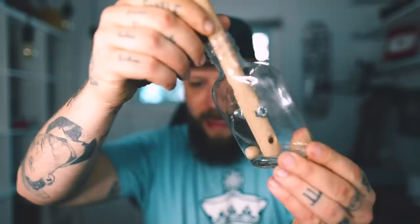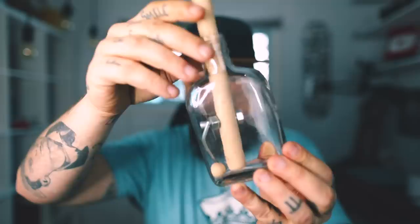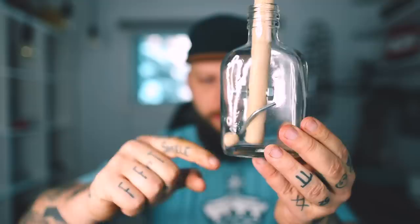Basically what you're given here is a bottle and a wooden rod. On the inside of that wooden rod you have a bolt and a nut holding that bolt there, along with a little spherical sort of wooden ball and these things that kind of look like lock picks.